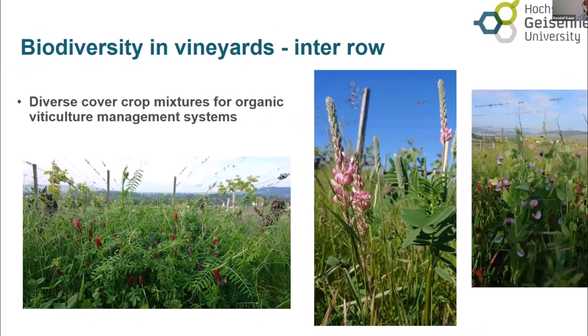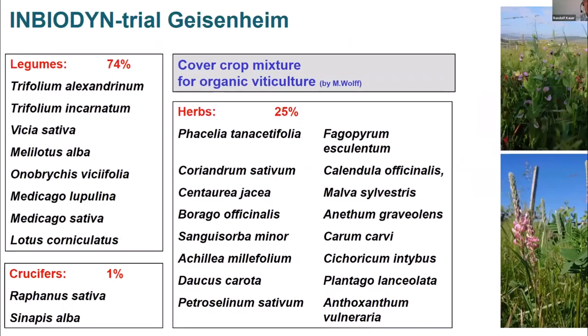When we use this diverse cover crop mixtures for organic viticulture, the management system is one of the main focus things and the most important things which can enhance biodiversity. And so I will show you one of our cover crop mixtures for organic viticulture, which is well used in Germany and all over Europe, I think, in our neighbor countries.